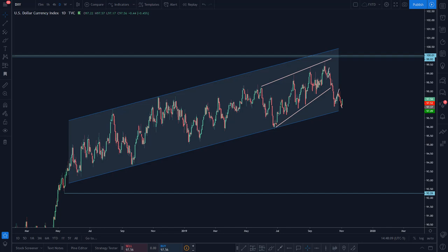I'll be looking at Euro-Dollar, the US dollar index, the DXY, and some pairs I'll be looking at for the week ahead and what I expect them to do.